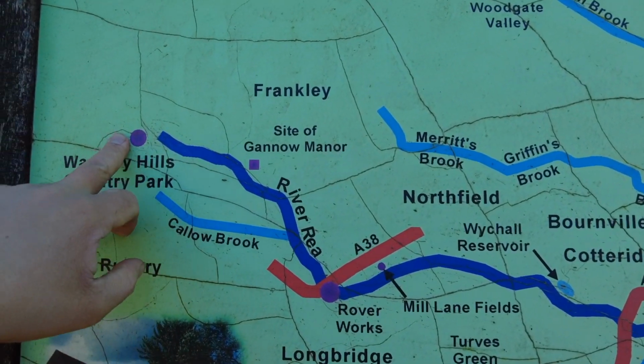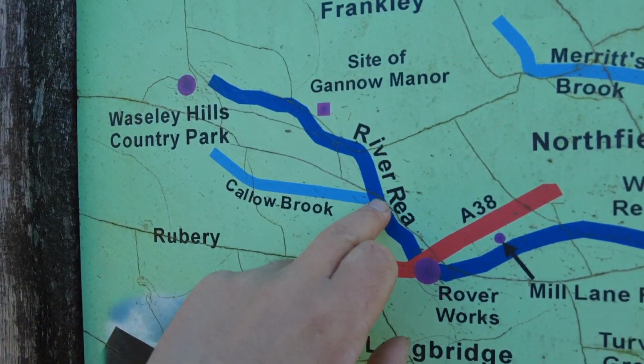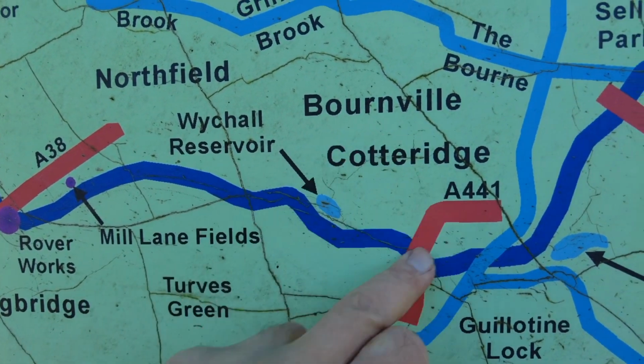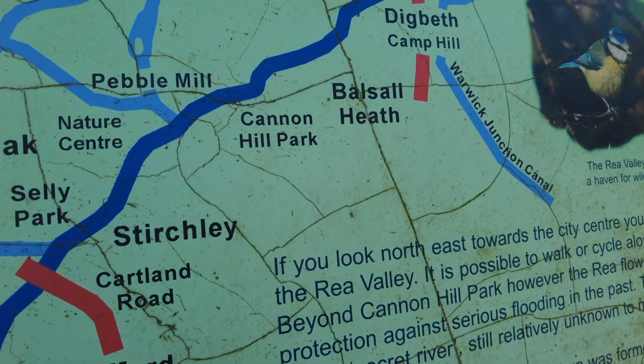the journey of the River Rea from the Waseley Hills Country Park. You've got Callow Brook onto the corner, leading all the way down through there. Look at that, it goes through Cotteridge. I think I've seen that from up the view. Selly Oak, Stirchley, all the way up. Really quite a big river that.